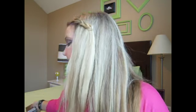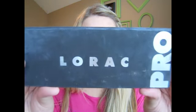I did use a lot of my Naked and Naked 2 palettes, so I feel like I should give them an honorable mention. I really do love them, and I don't know what I would do if I did not own them because I love them so much. But the palette that I want to say is probably my favorite of 2012 is the Lorac Pro palette. Now, I've done several giveaways with the Lorac Pro palette. I absolutely love this palette, and I love all the colors in it.